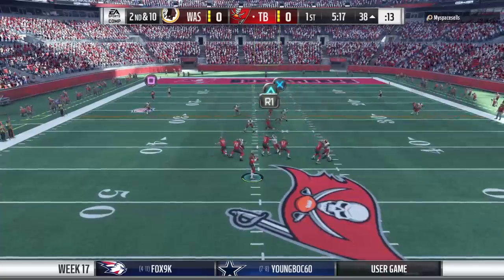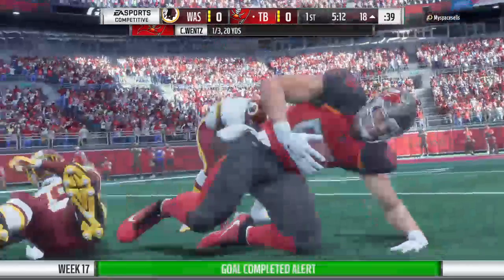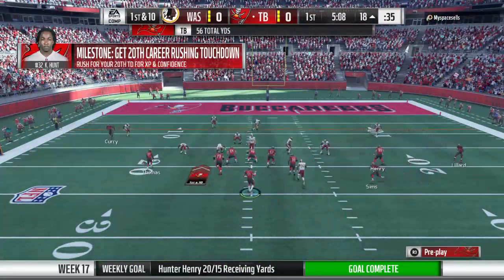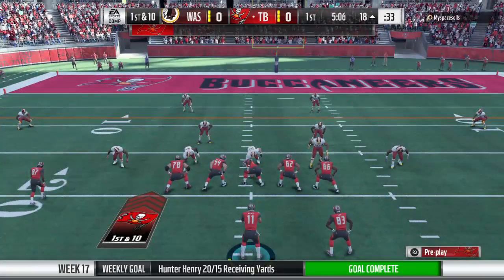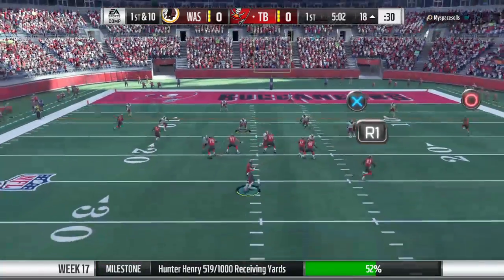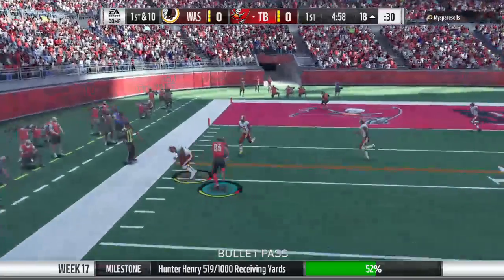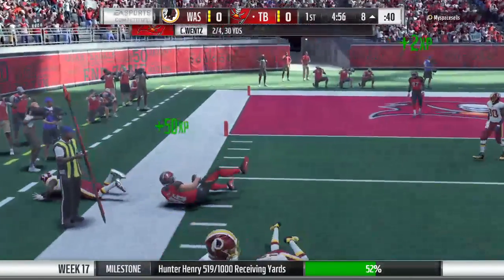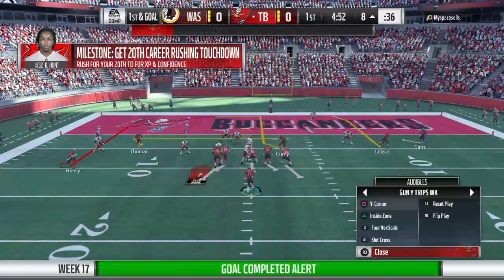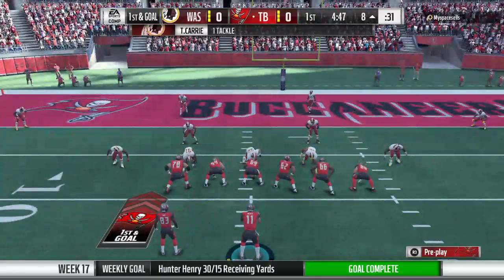Wentz again here on 2nd and 10. This complete to Henry over the middle. And he gets this one all the way down inside the 20-yard line. A good pickup there of 20 yards. Into the red zone. Wentz. Henry's got it out on the left side. And they've got it inside the 10 at the 8. They get 10 more there, and I believe that'll be enough for another first down. It will.